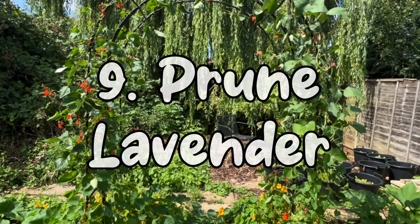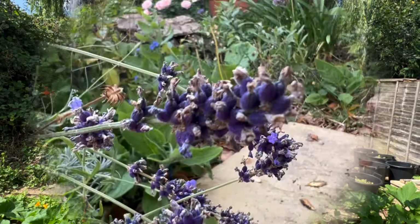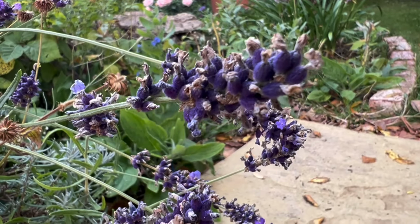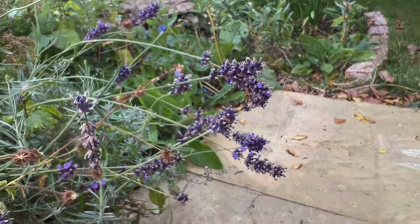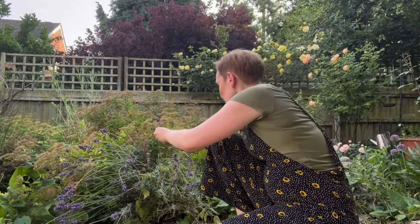Job number 9, prune lavender. If you haven't already, you'll find that your lavender is now starting to look very tired and dry, so it's time to prune it back to keep it in good shape for next season.